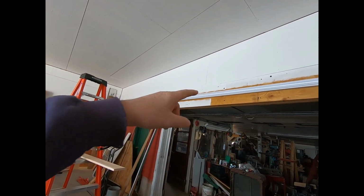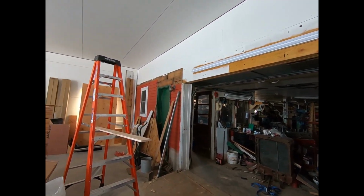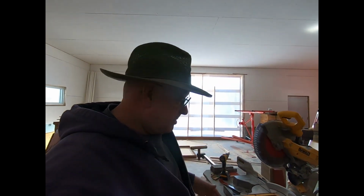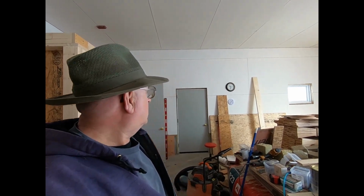I'm going to leave this one here, so when you drive a pickup in here and lift the hood up, I'll still have light going under the hood. So, just my thoughts on it anyway. All right, we'll let you go, and hope you enjoyed just a little about what's going on.